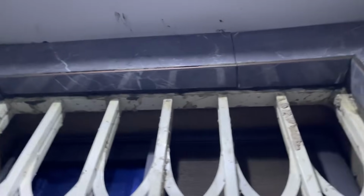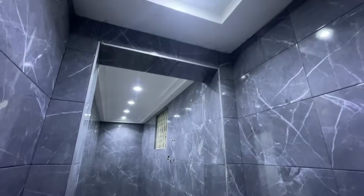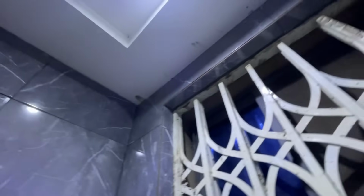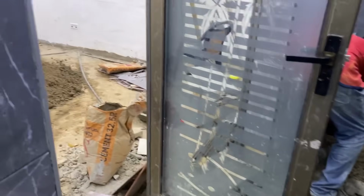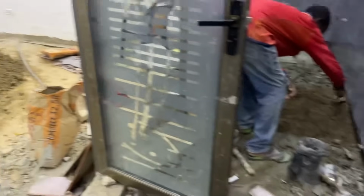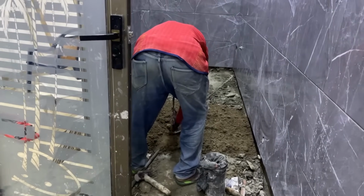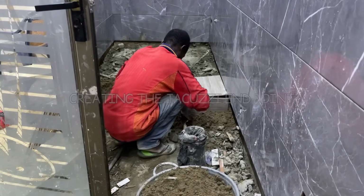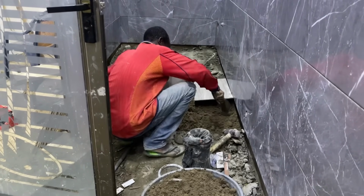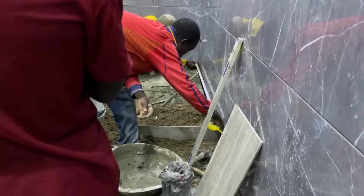There were a few challenges I faced when installing the tiles, especially in the master bedroom, because there was a lot going on. Those who watch my videos know what I'm talking about. I had a slope issue when they started the building because I was not supervising it myself and I knew nothing about building. The foreman that I handed everything over to also had no idea about building. He was much more interested in the money, but the job that he was supposed to do, he didn't do. So I was experiencing very big slope issues. But glory be to God, I was able to solve the master bedroom.